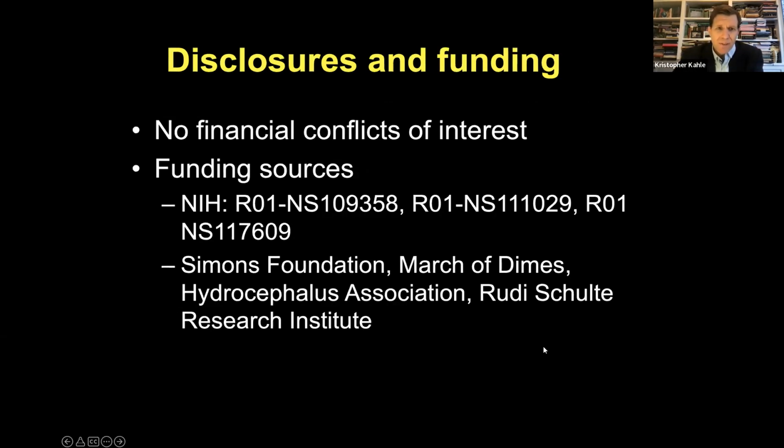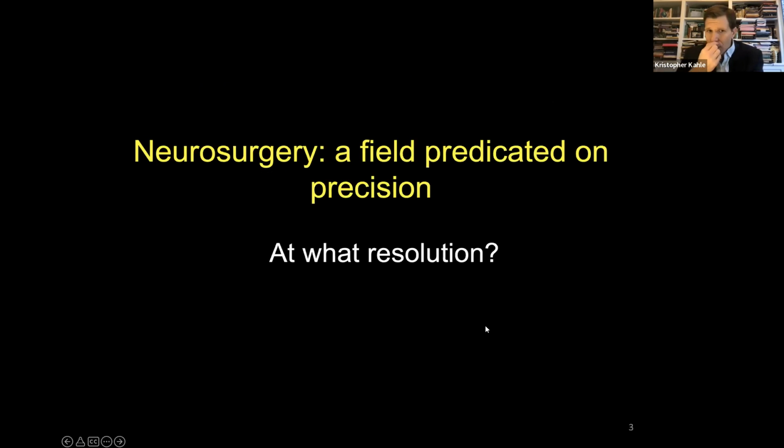I have no financial conflicts of interest, and I wanted to express gratitude for our funding sources, which makes the work possible. I'm a pediatric neurosurgeon and an investigator, and neurosurgery and neurology are fields predicated on precision. Some of the major leaps in our field have been driven by advances in technology that allowed increased resolution, whether it's the introduction of the neurosurgical microscope in the 1970s, BrainLab neuronavigation in the late 90s, and other technological advances that allow increased precision and accuracy in the operating room.